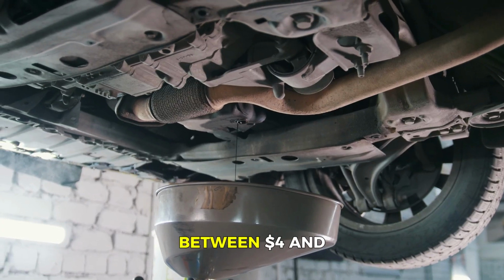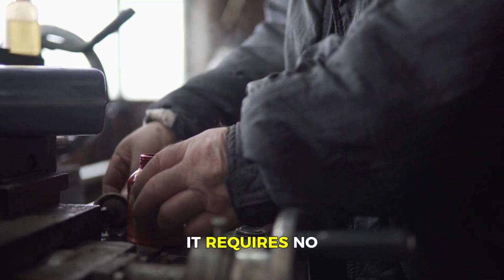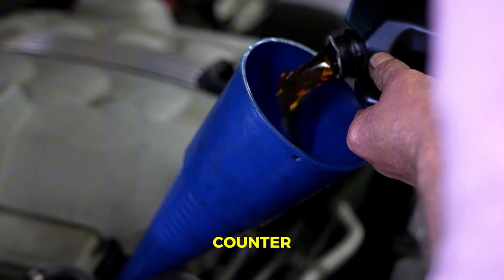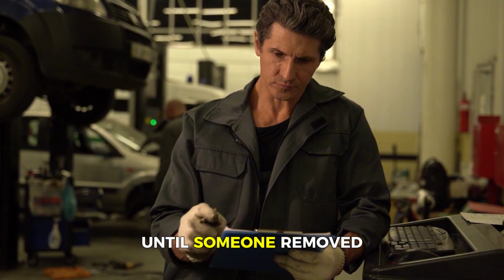The bottle costs between $4 and $8 at retail. It is not a specialty item. It requires no special tools, no lift, no appointment, no service writer handing you an estimate across a counter like a court summons. It was in the original ACE and service protocol until someone removed it.